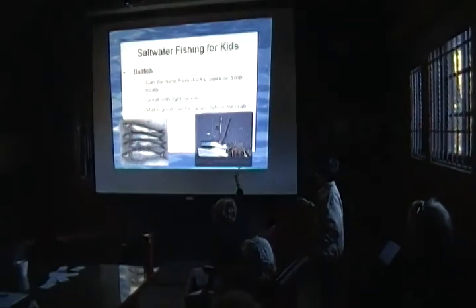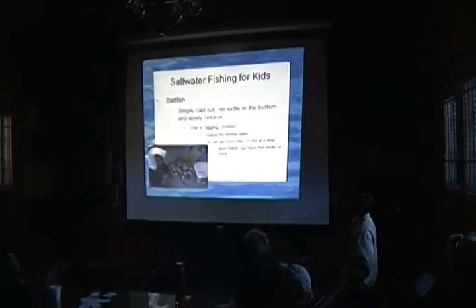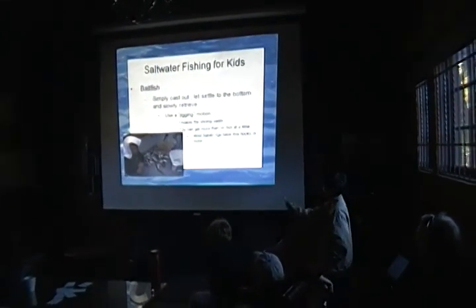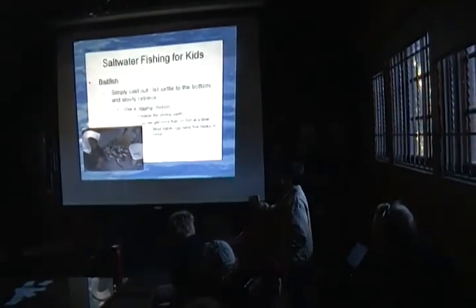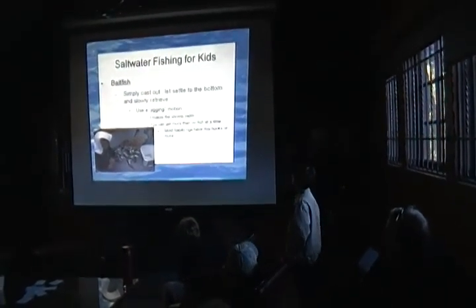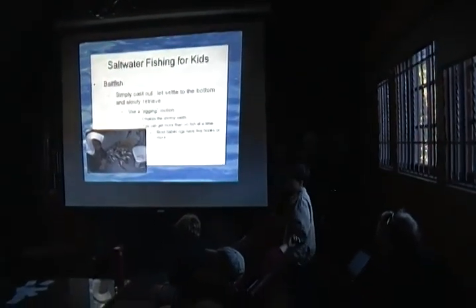They make great bait for larger fish or crab. Simply cast out, let it settle to the bottom, and slowly retreat. A jigging motion, which is like up and down, up and down. But you have to change it so it looks like shrimp. Instead of up and down, you gotta go like this, and it makes the shrimp look like it's swimming. You can get more than one fish at a time. Most sabiki rigs have 5 or more hooks.